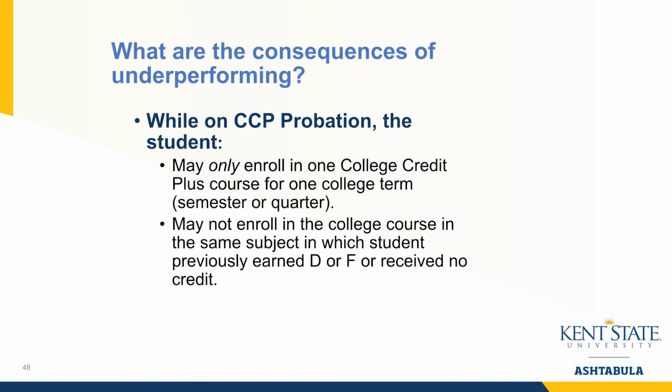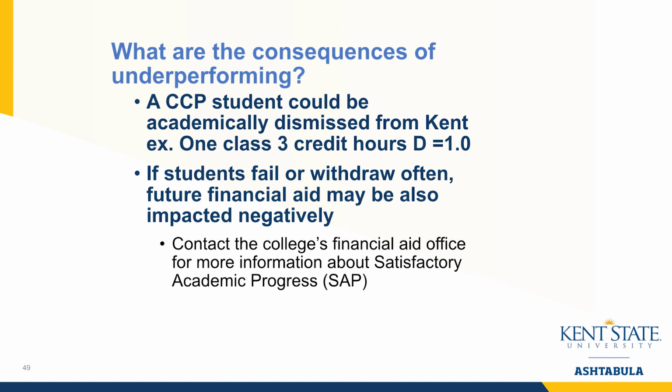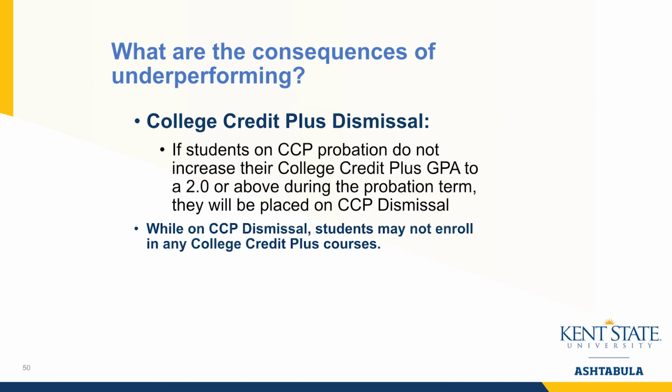You may not enroll in a college course subject that a student has already previously earned a D or an F in. For example, if a student earns a D or an F in an English course, they're no longer allowed to take another English course within that same subject. A CCP student can be academically dismissed from Kent State as well. One course at 3 credit hours earning a D is a 1.0 GPA. If a student fails or withdraws often, there can also be financial aid repercussions in the future when trying to use aid attending a university.